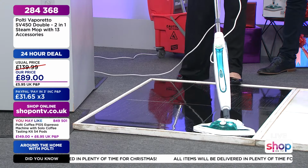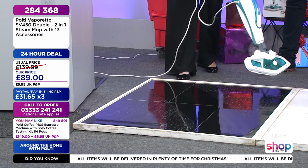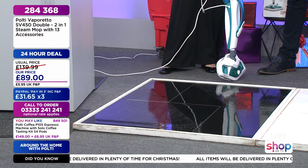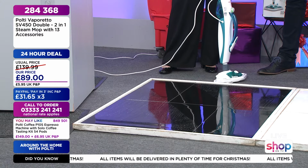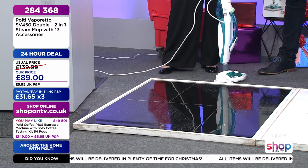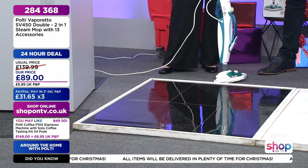So we're now using steam of 120 degrees. Yep, steam. And where you've just swiped, that's killed 99.9% of germs, bacteria and viruses, what we can see and what we can't see. Absolutely. Also in the grouting, not just in the tile.